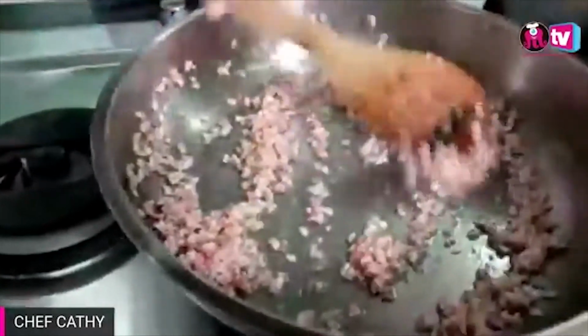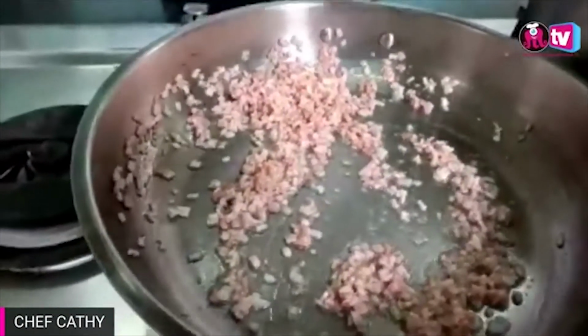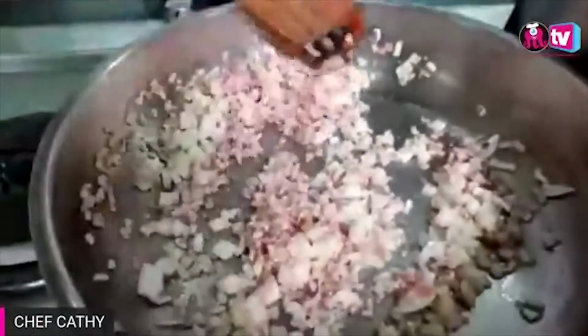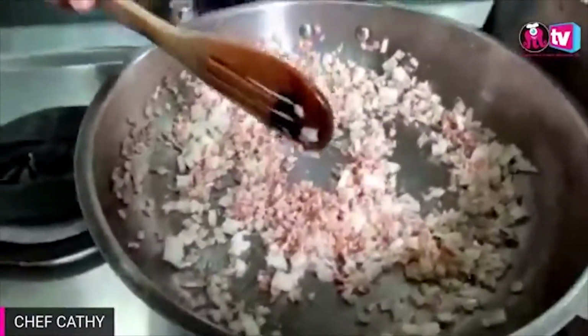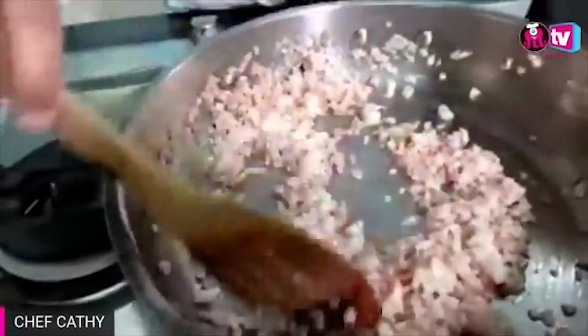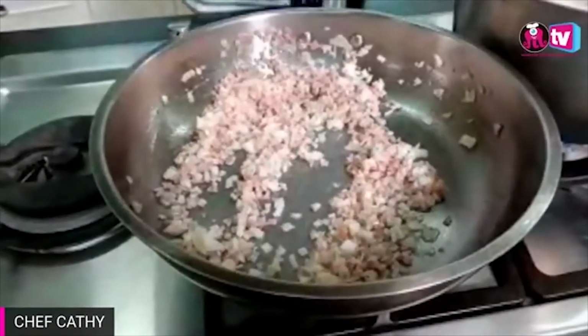Okay, so while you're sauteing, I'm gonna add my garlic and onion, but I'll add my onion first since I want it to cook until translucent. Because the garlic, I like starting with the onions first because the garlic burns easily and I want to cook my onions long enough. Okay, then we add our garlic.